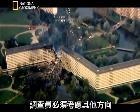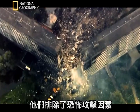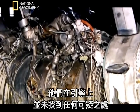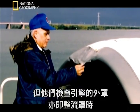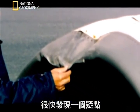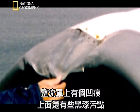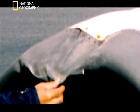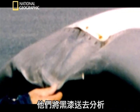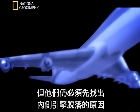Investigators reach a turning point. They rule out a terrorist attack as the cause of the disaster. In fact, they can find nothing wrong with the engine itself. But when they examine its cowling, the outer casing, they quickly spot something odd. A dent, and on it, smears of black paint. Where did it come from? They send the paint for analysis. But they must still find out why the inner engine broke away in the first place.